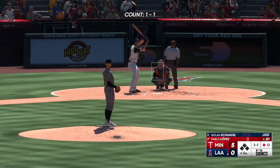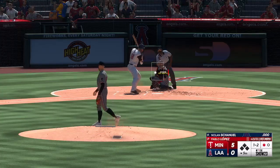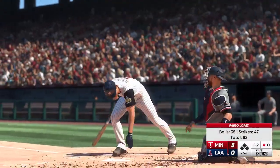Number 18, the next to hit for the Angels. Worked a walk in his first trip to the plate. Next offering is in for a strike.